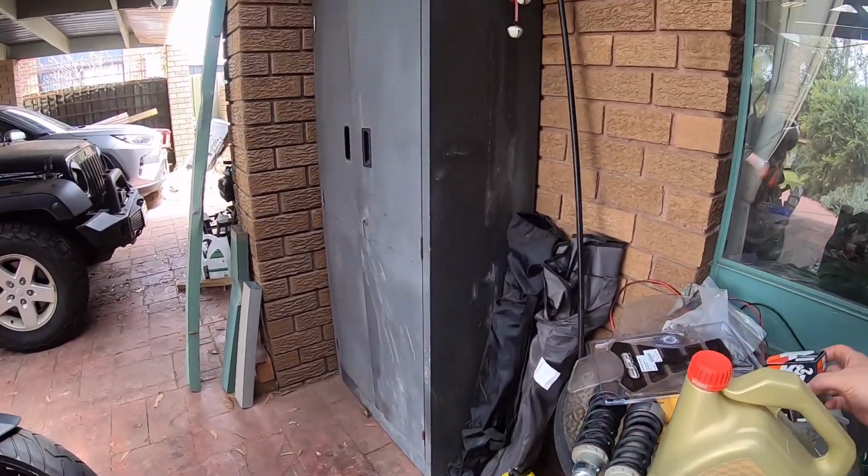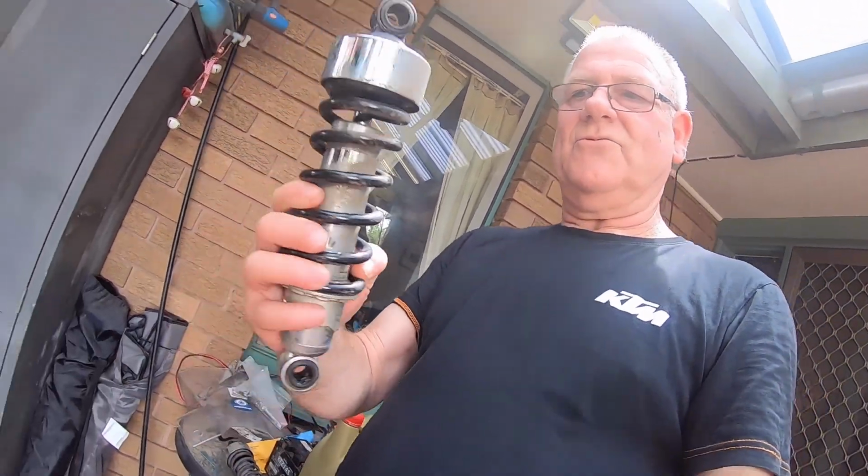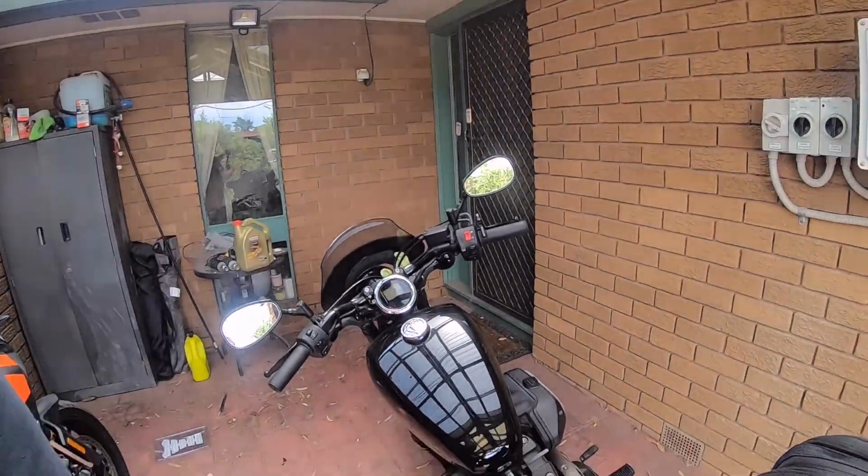You know, these old oil filters that don't have that, sometimes they go tight and you can't get them off, and I don't like putting a screwdriver through the oil filter. It doesn't do it any good. And here are the old shocks that came off the bike. Yeah, I'm glad they're off. Horrible bloody things, uncomfortable. Anyway, I'll go and get my tools ready and we'll do this oil change on the bolt.